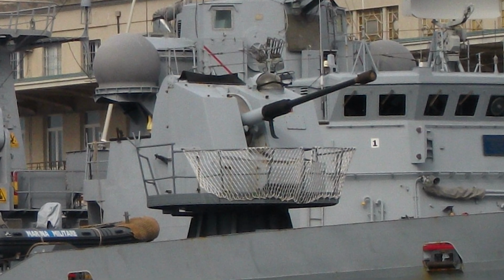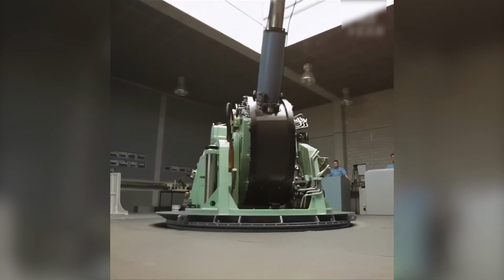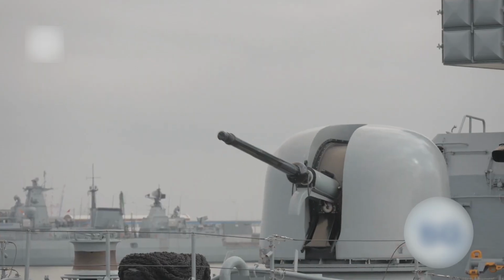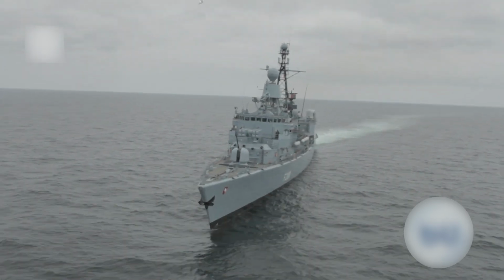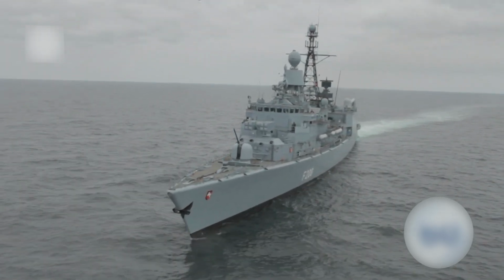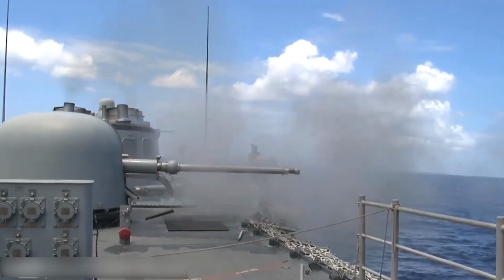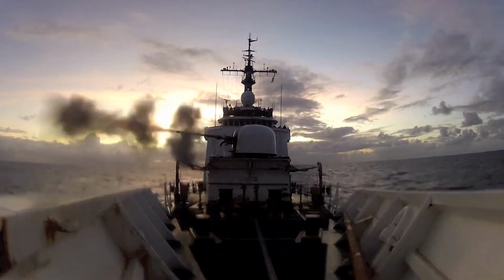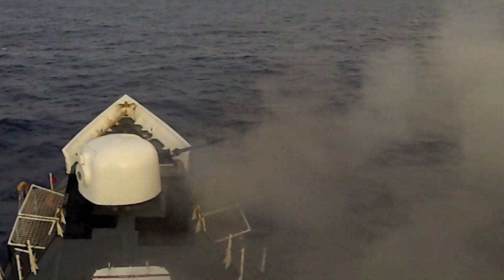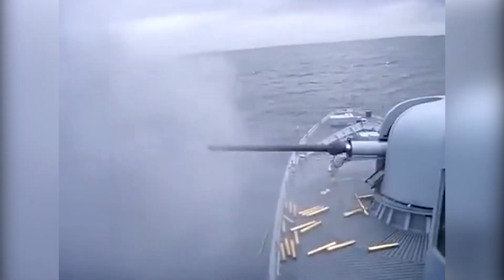In 1964, OTO Melara began developing a lighter and more compact 76mm gun. This would become the most popular and widely used version of the gun, the OTO Melara 7662 Compatto, also known as the compact or simply the OTO Melara 7662C. 3 main objectives were set for the development of this version. First, it had to be smaller and lighter than the Allargato, so that it could be installed on corvettes and frigates where space was limited and the gun's weight needed to stay below 10 tons.